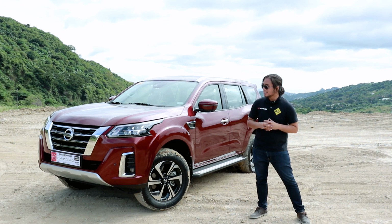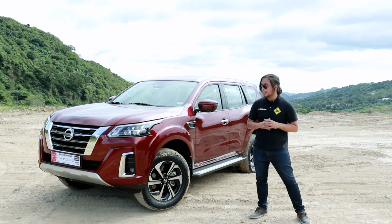It's not as avant-garde as the MU-X or the Fortuner Limited. You have straighter lines, you have more conservative angles. You got plenty of chrome accents, which give it a more luxurious but less sporty look.